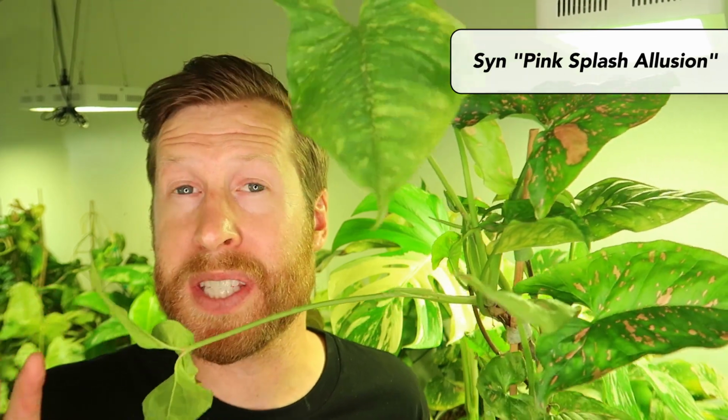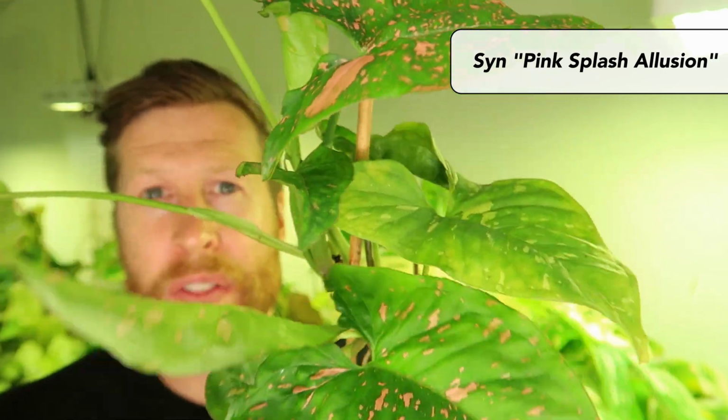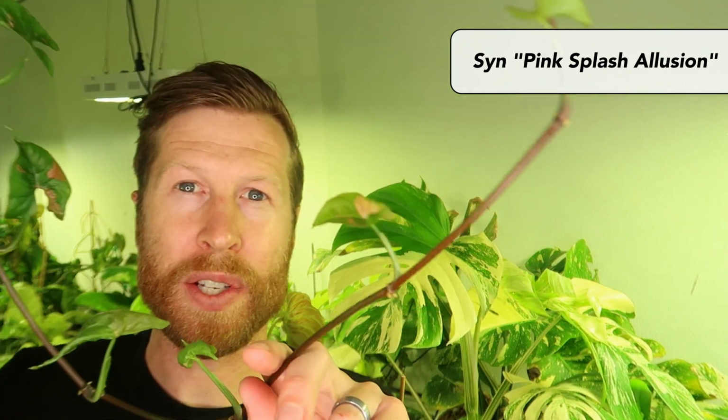Okay, this Syngonium is Syngonium pink spot Allusion. I'm pretty sure it was given to me as a no-ID Syngonium. But it has this beautiful pink spotting on the leaves that I've never really seen before. It's very different than pink splash or the tricolor. And then of course, like all Syngoniums, it climbs with these cute little pink splashed leaves.